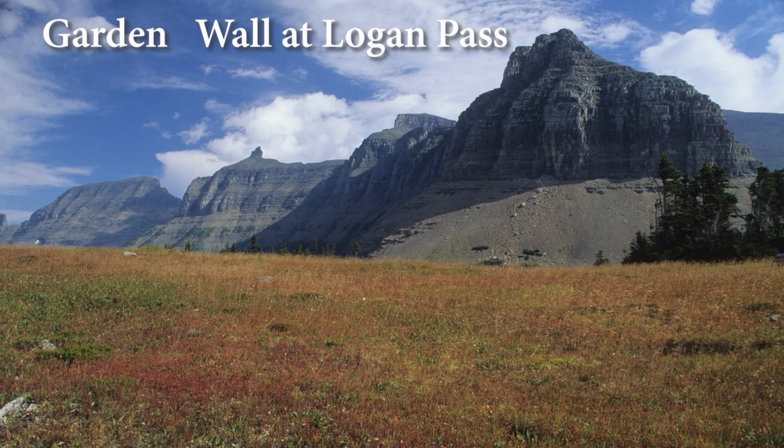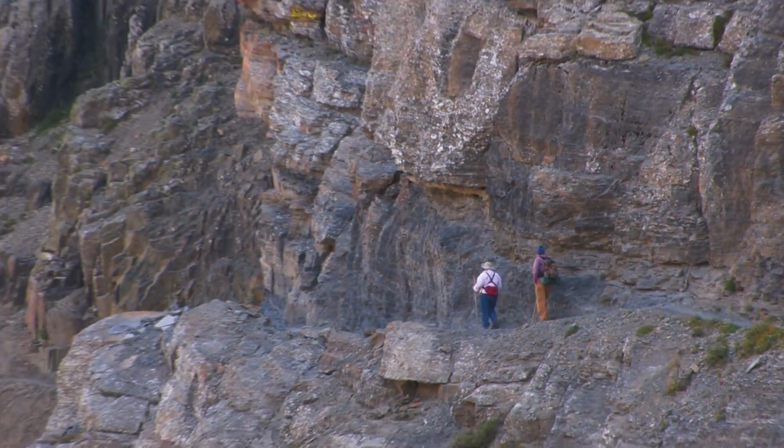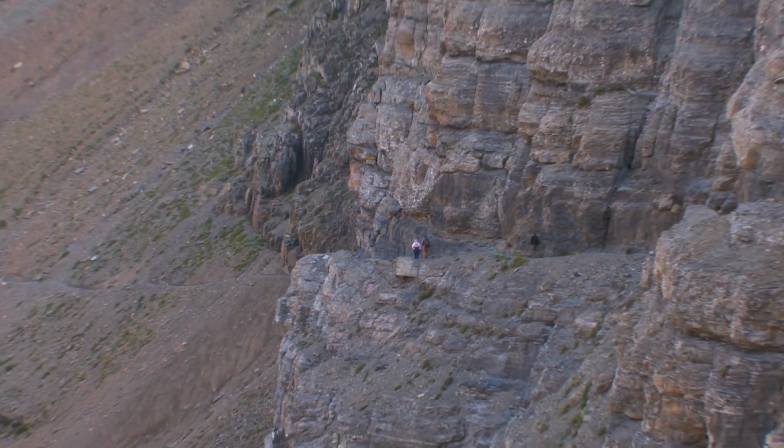This is the Garden Wall, and one of my favorite trails is carved into it. The Highline Trail.